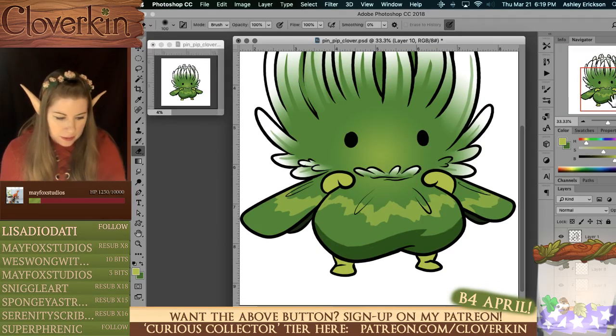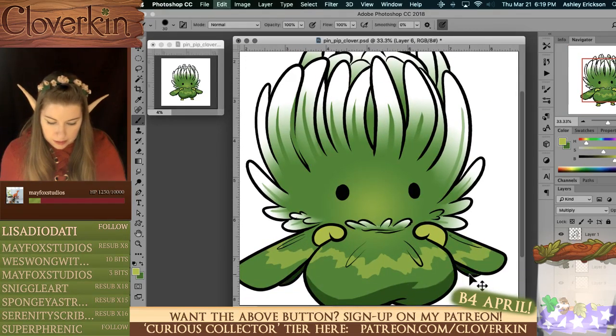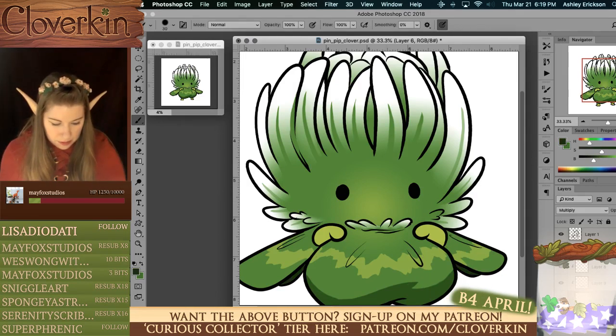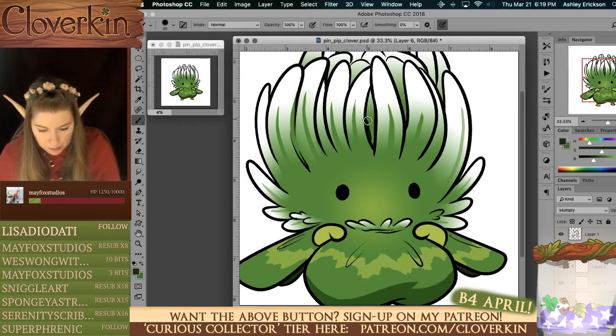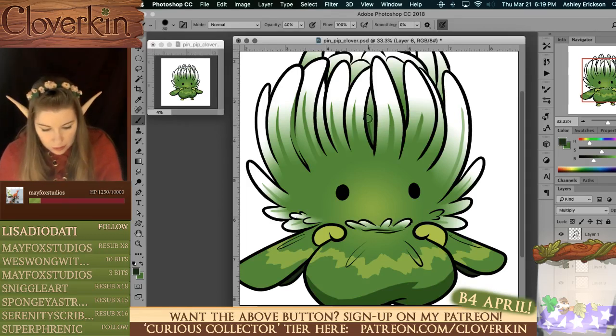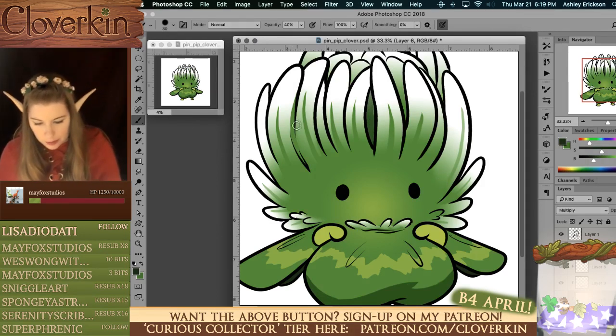It's hard because I'm trying to decide how dark to go with some things, how light to go with others. It's like I said, it's tough because I don't want to go too dark, too light. But it's also like I haven't done digital in a while, so I'm also rusty.